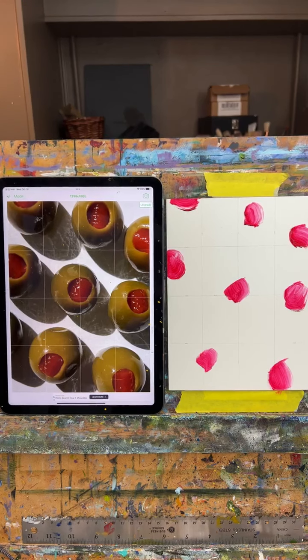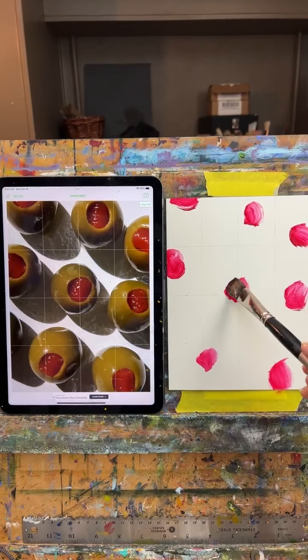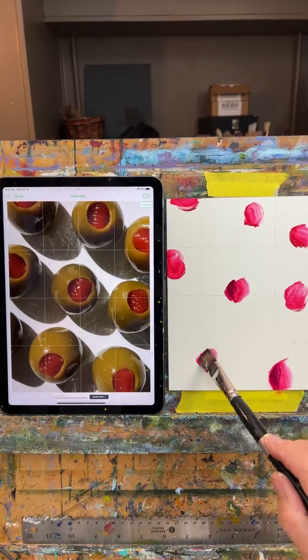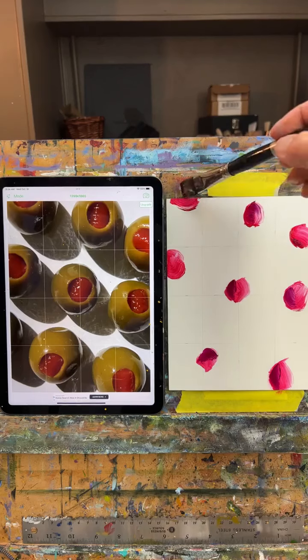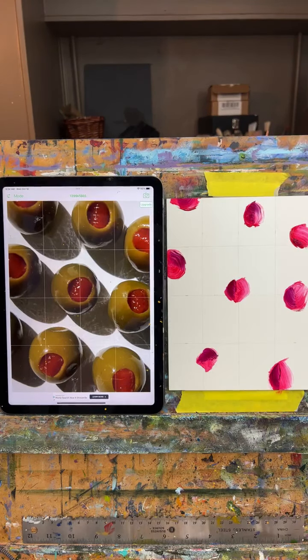Mums. Yeah, no, not mums. Oh my gosh, I thought of it. No, it fell out of my head again. Dahlias. Dahlias that I got at Roots Market yesterday. But I wasn't feeling like painting white dahlias, so that is not happening. You do have to listen to your intuition. Paint what you feel like.